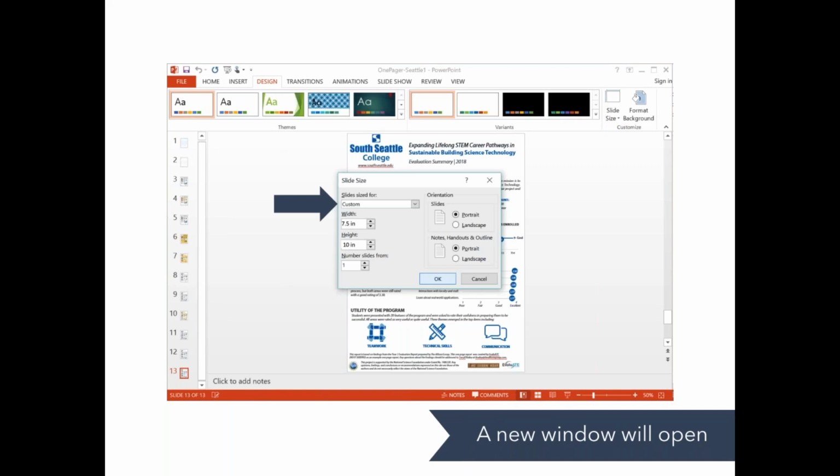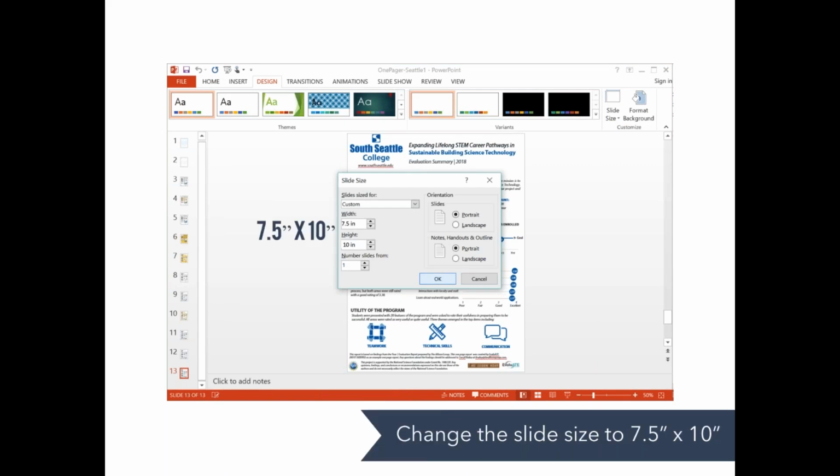And we're going to adjust it to a 7.5 by 10. PowerPoint automatically is going to give us that 1-inch border there. So there we go, 7.5 by 10, we are all set. And now you can see the document behind there is a letter size document that is vertically aligned there, perfect for a piece of paper to print off.